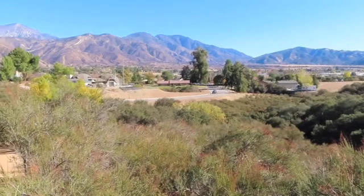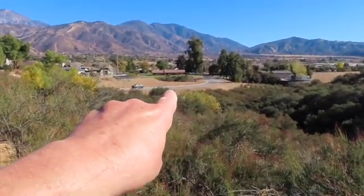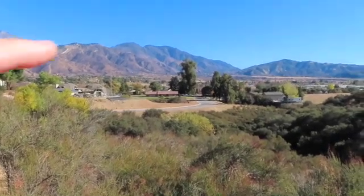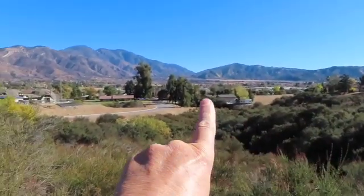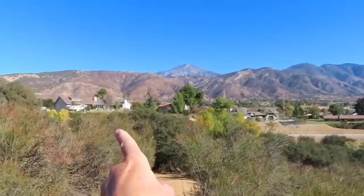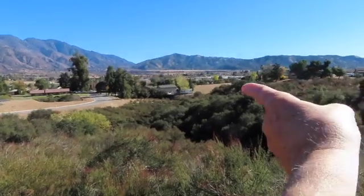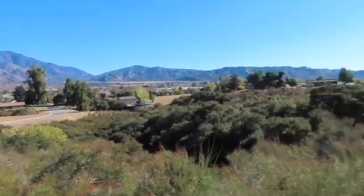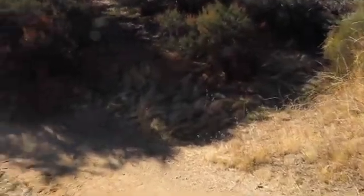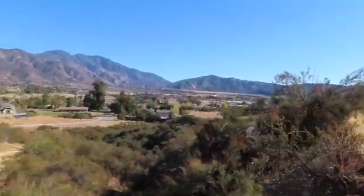So this is the Grape Avenue Trail, and if you look right down there, follow Grape Avenue down, you'll find right along there Bryant Street. Going up that way will take you up to Big Bear. Going this way takes you to Yucaipa, and if you turn at Oak Glen Road, you'll go to Oak Glen. Just follow the trail. You can see where we're at.